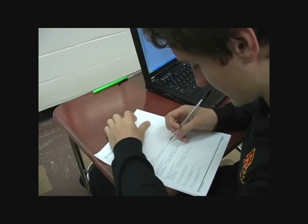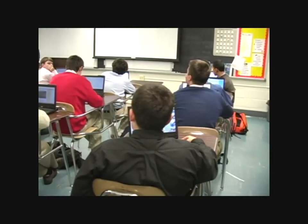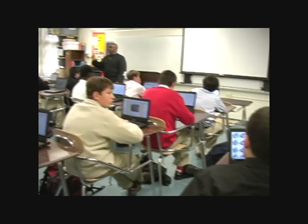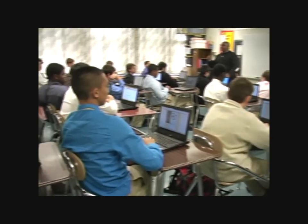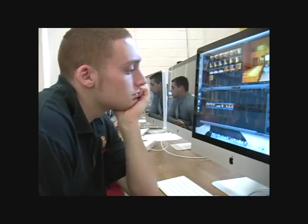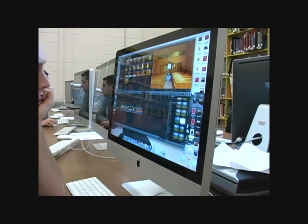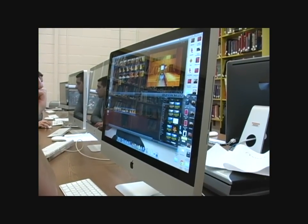Every student takes 4 years of computer science at Bergen Catholic. The freshman year course focuses on technology literacy. The sophomore year course focuses on Excel. The junior year course is a combination of Excel and Access, and the senior year course is multimedia. There are electives in the senior year offered in AP Computer Science, Computer Aided Design, and Media Interns.